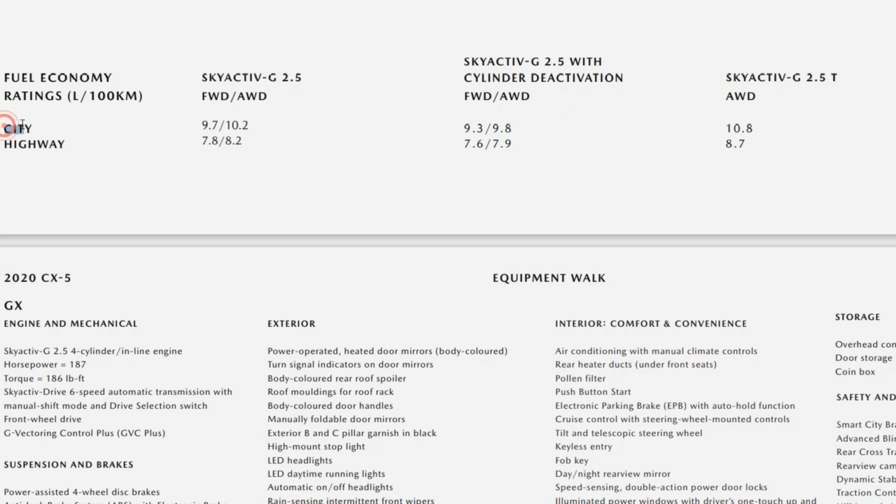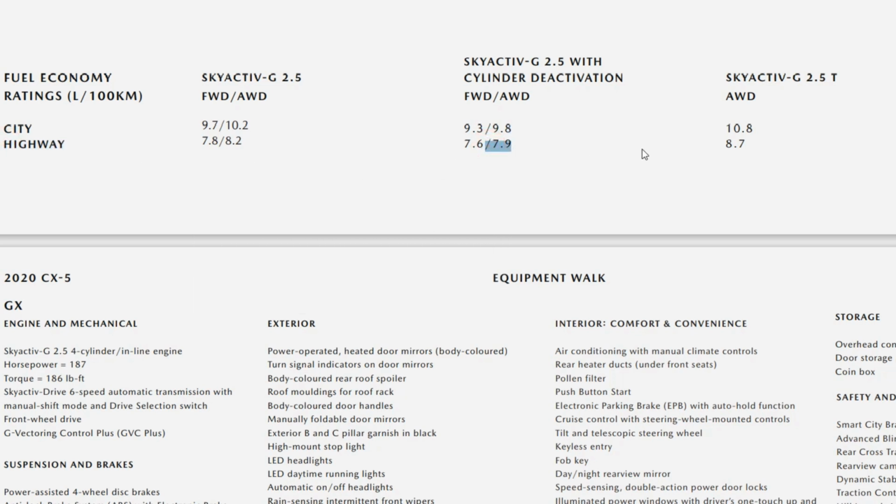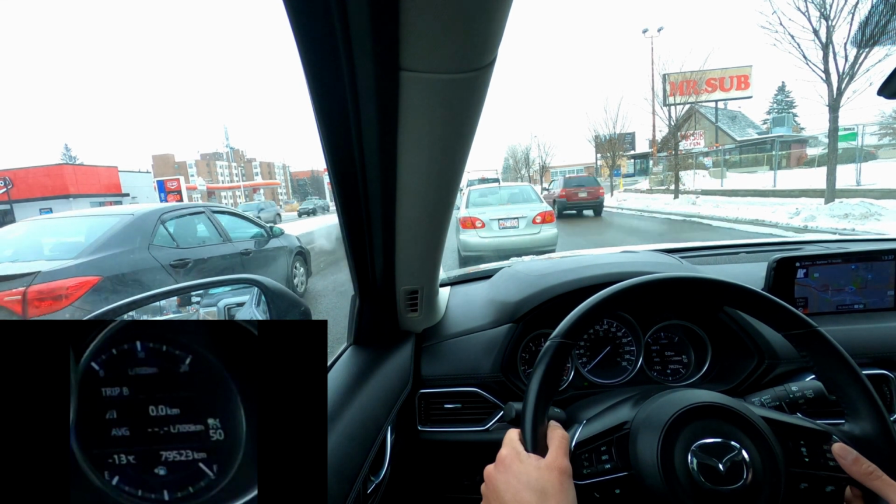Anyways, you can see on the screen here, the city driving fuel economy is 9.8 liters per 100 kilometers. That's what Mazda rated it. Check out the description below. There's more information about how Mazda tests out the vehicles and generally much more, a lot of useful information.